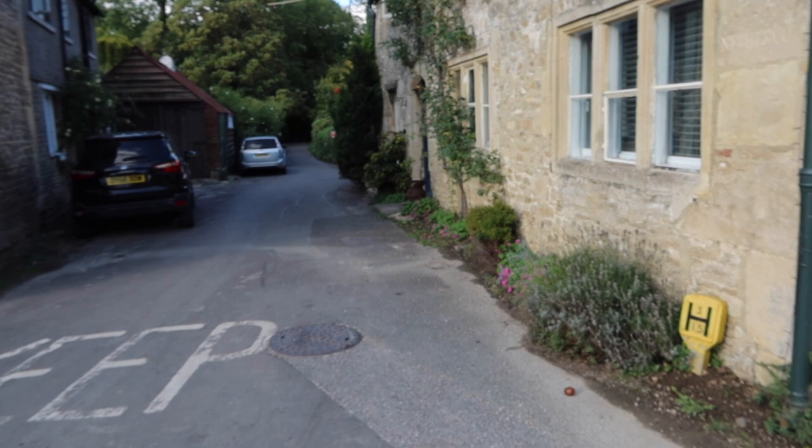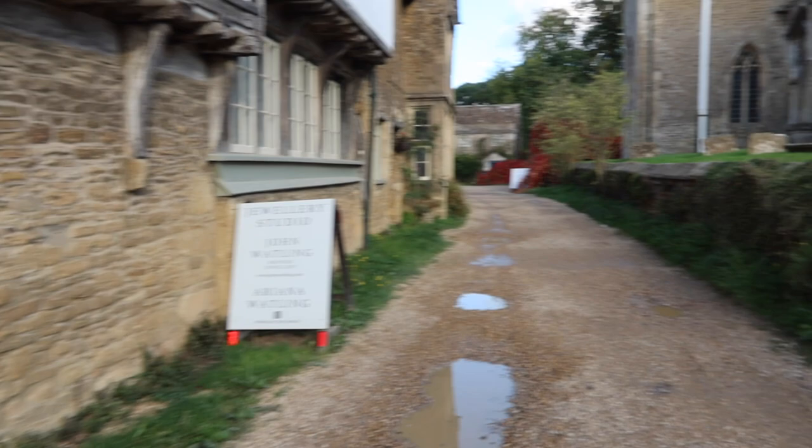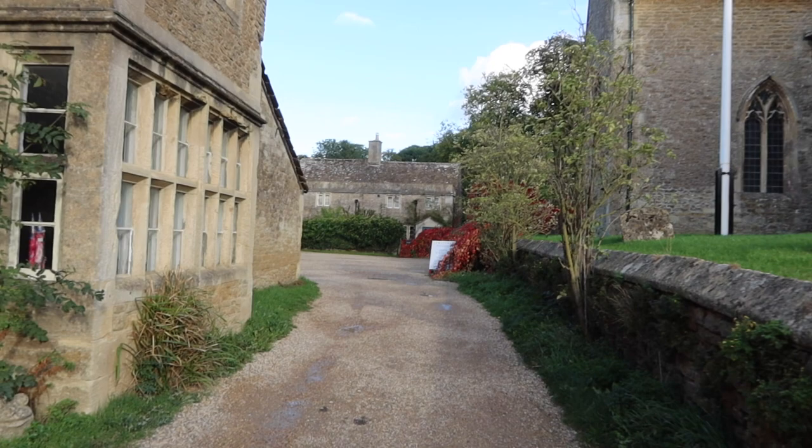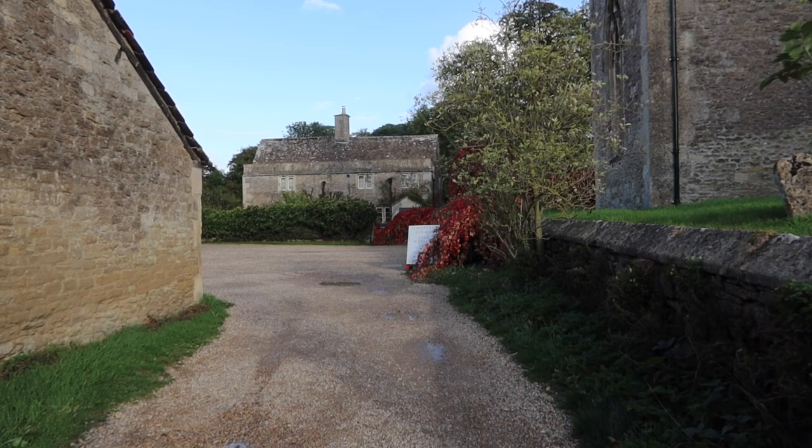So pretty. Jewellery studio, John Watling. You know me and my sparkle, I love my sparkle. Look at that church, how beautiful is that? Used as Downton Abbey apparently, according to this little map. Okay, I think I can see Harry's parents' house. This is awfully strange. My nose is runny now.